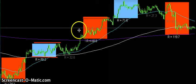Okay, so that's knowing the EMA and how it moves. Because I know that it's bouncing off of this EMA, I know that it's making this move, and I know that eventually it's going to consolidate. Okay, so there we go.